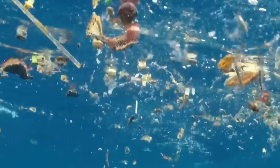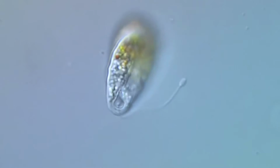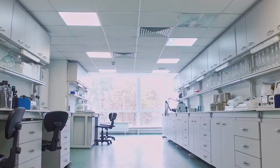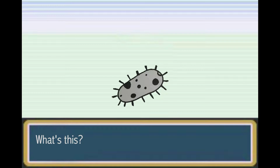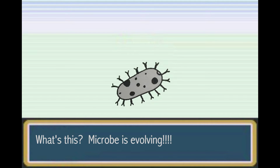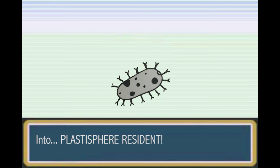But these microplastics are not floating solo. On these pieces of plastic are entire ecosystems of microbes called the Plastisphere. But we'll get there in a minute. Starting in 2010, biologists at the Marine Biological Lab, MBL, noticed these microbes and were perplexed. Marine microbes often do cling to floating objects in the ocean, but never plastic. Why did these microbes evolve to do this?